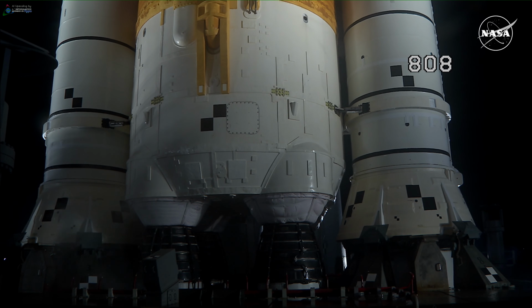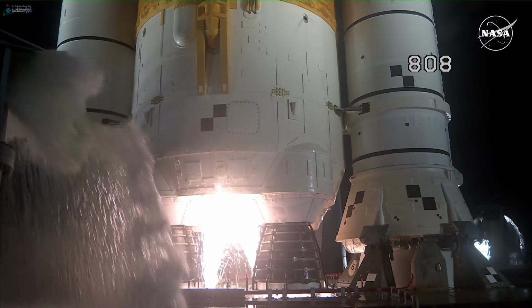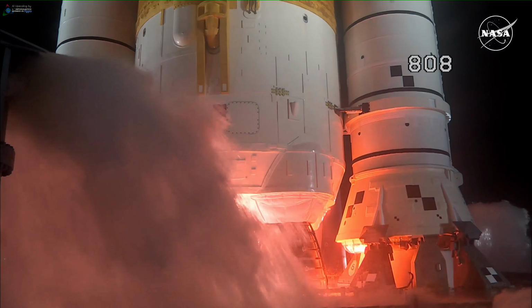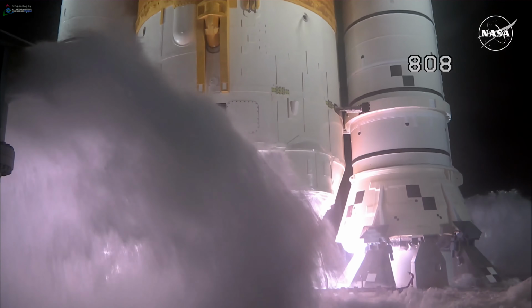Silencer pressure water now flowing under the ML. And here we go. 10. Hydrogen burn-off igniters initiated. 7, 6, 5. 4-stage engine start. 3, 2, 1.